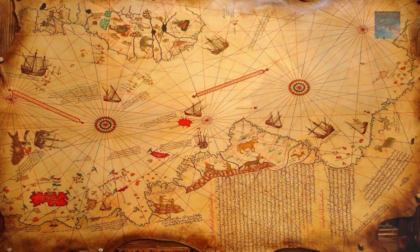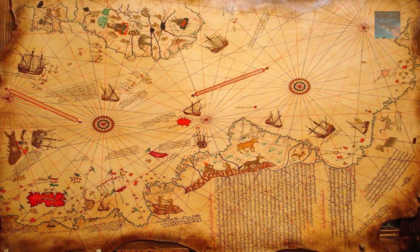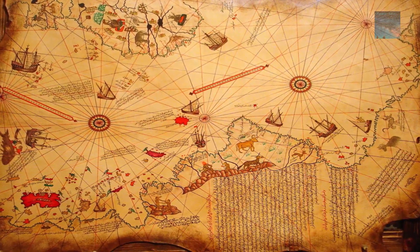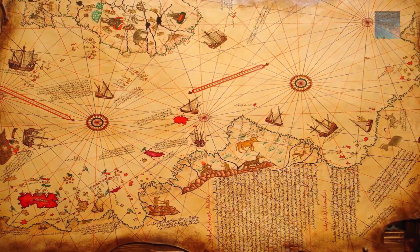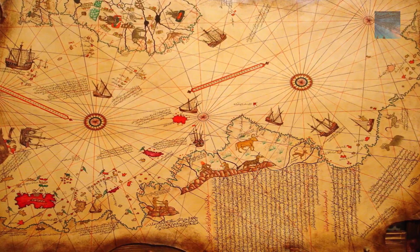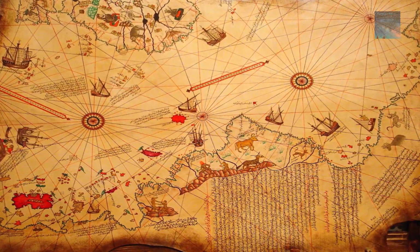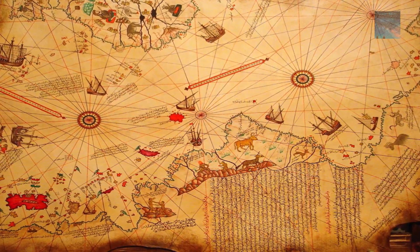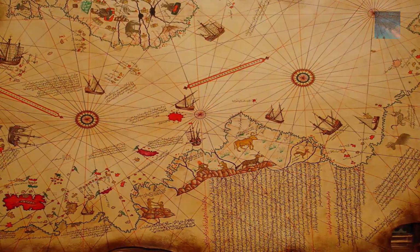The Piri Reis Map shows the western coast of Africa, the eastern coast of South America, and the northern coast of Antarctica. The northern coastline of Antarctica is perfectly detailed. The most puzzling part, however, is not so much how Piri Reis managed to draw such an accurate map of the Antarctic region 300 years before it was discovered, but that the map shows the coastline free from ice.